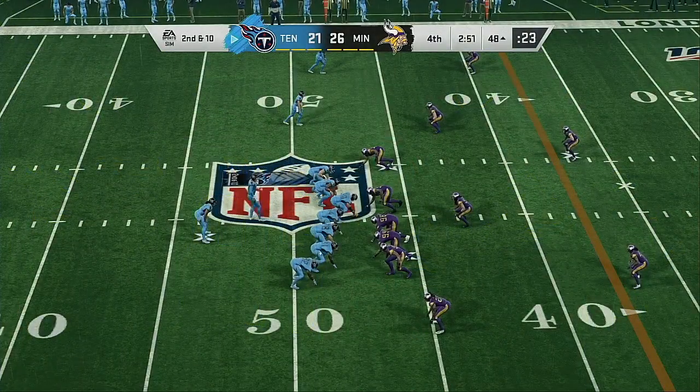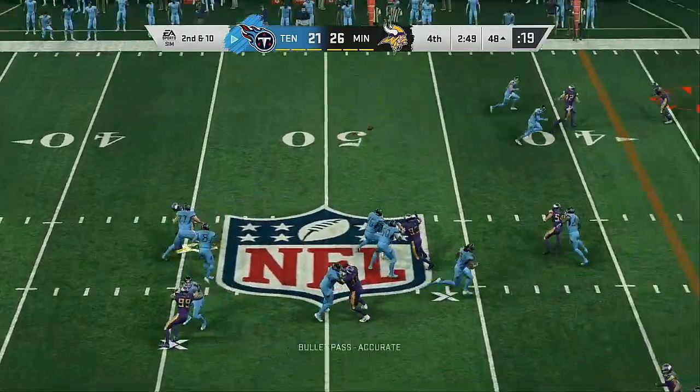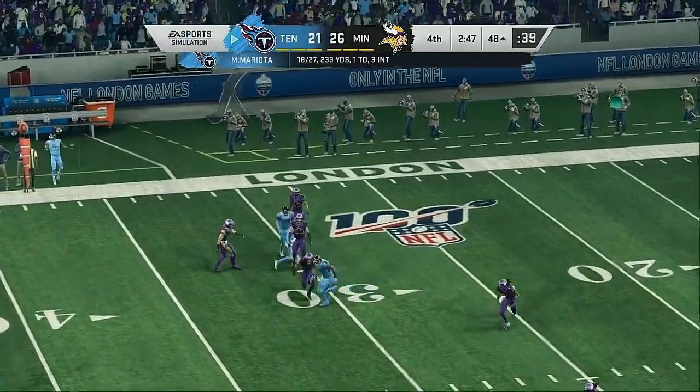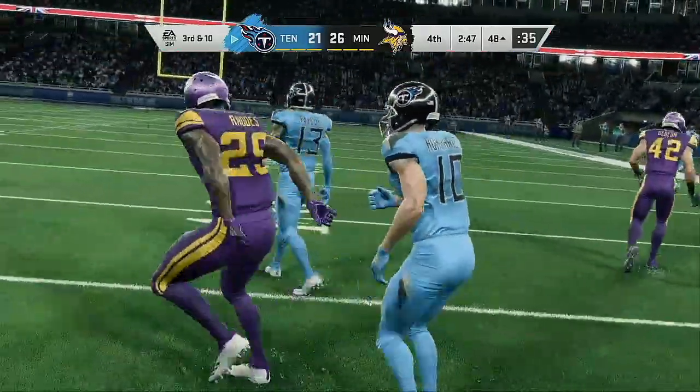An incomplete pass on first down. That leads to a second and 10. Now Mariota. And that's going to be incomplete. A lot of contact, no call, and it's third down.